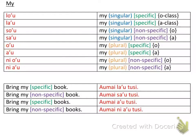And then also, if I wanted to make something plural and non-specific, then I throw a ni on before that, and then I also take away the article, so it would be ni ou or ni au. And this is my plural and non-specific. And again, you can have things that you're possessing that are plural and non-specific that fall under the O and A class rules. So let's just take the possession book.